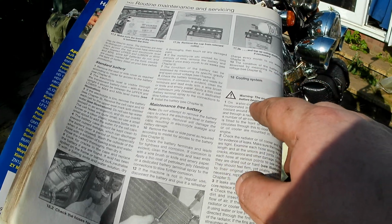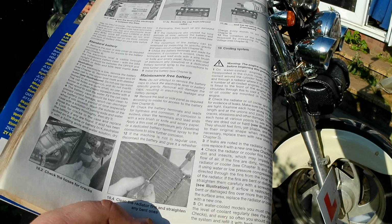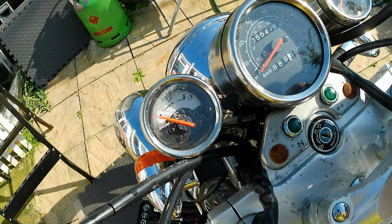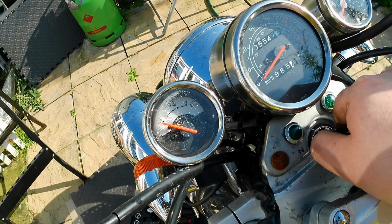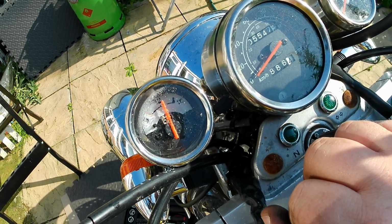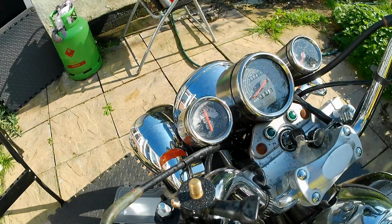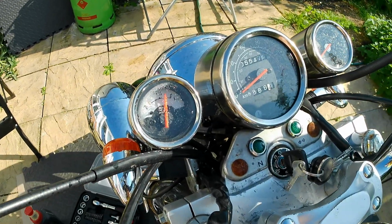And checking its voltage, I don't need to do either because the bike has a voltmeter on it. I'll show you. There it is, look. It's got water in it somehow, but I can still see what it says. So if I put the key in, put the right key in, it goes straight up to just over 12 volts, which is about right for it. And I'm going to start it. There we go.